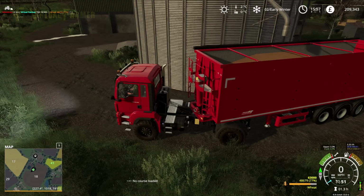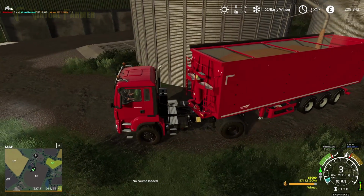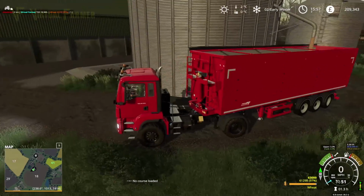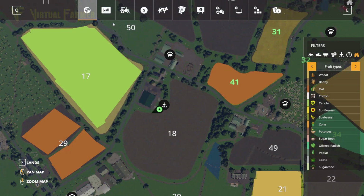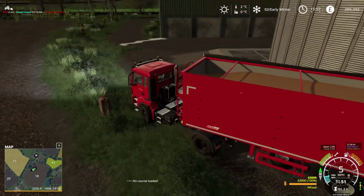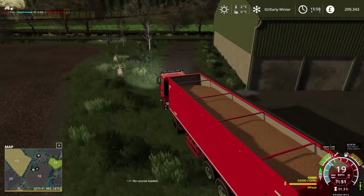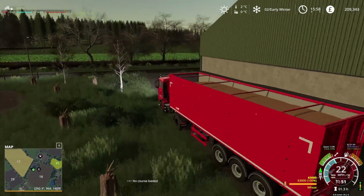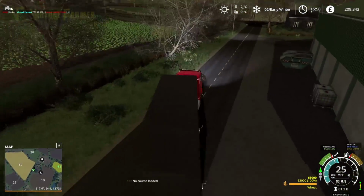There we go, 14,000 litres of wheat. So we'll top off our wheat with this. This is our wheat, even though we don't own this land. And that has topped it off. How much wheat do we have left? 424 litres. So I'm not going to worry too much about that. We'll go and sell this 63,000 litres of wheat though. And that will do us for today, I think.